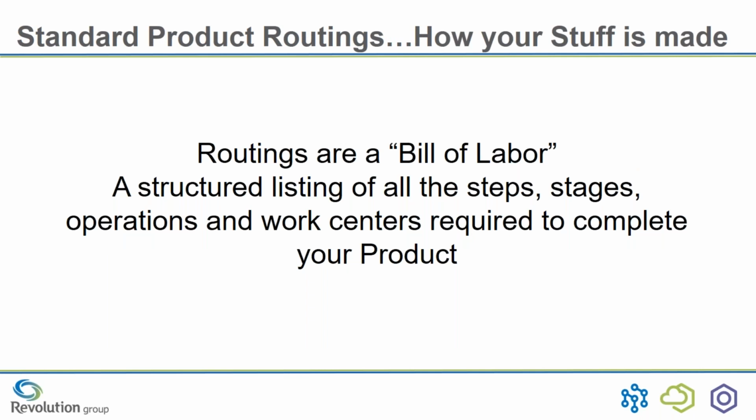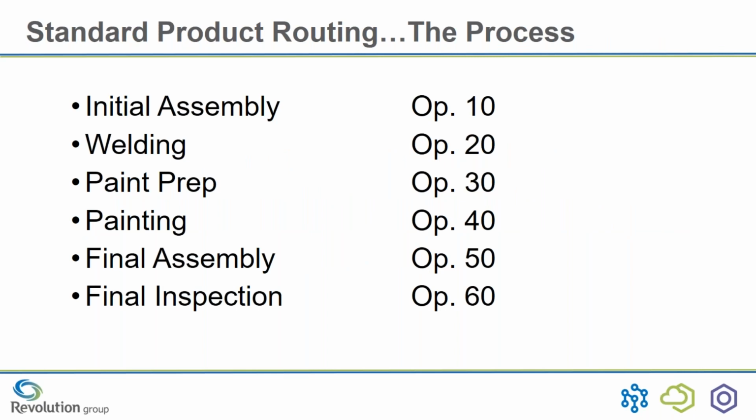So the standard product routings is how your stuff is made, and that is a list or a bill of labor in which you are able to structure all of the steps and the stages and operations, including the work centers that you might need to complete your product. So here's a standard product, very simple. First step is we do our initial assembly, and we call that operation 10. Then we take the output from there, and we go weld it, and that's operation 20.